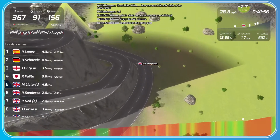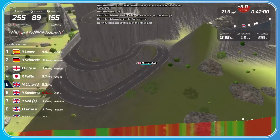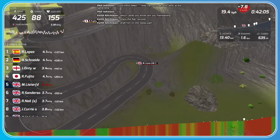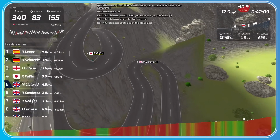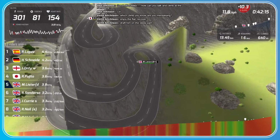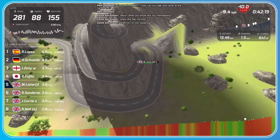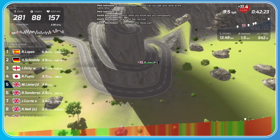Oh, this looks like that iconic bit. There we go. Oh, there's a tunnel coming up. This is the bit you see on Google. Why they felt the need to build this road is beyond me. There we go. 10% gradient now. Speed's going to scrub right off. 1.5K to go.